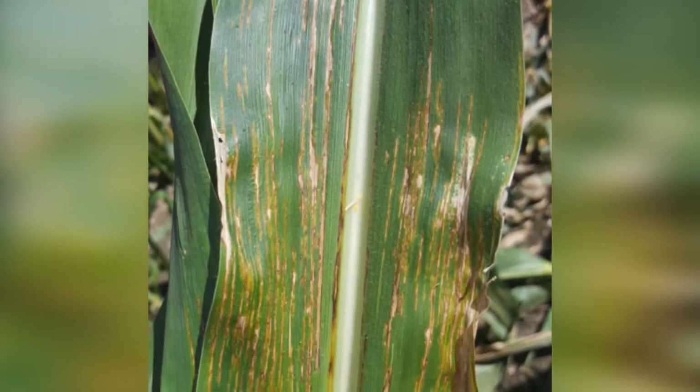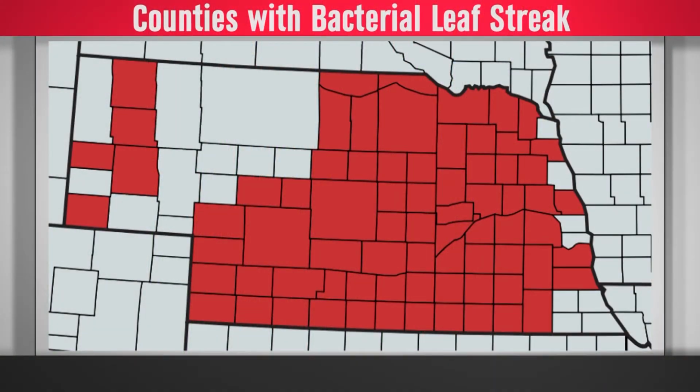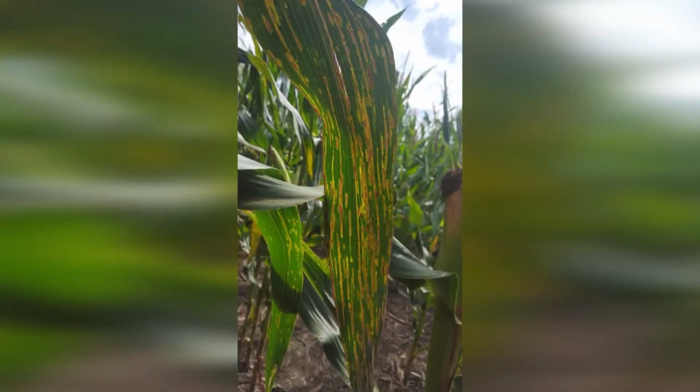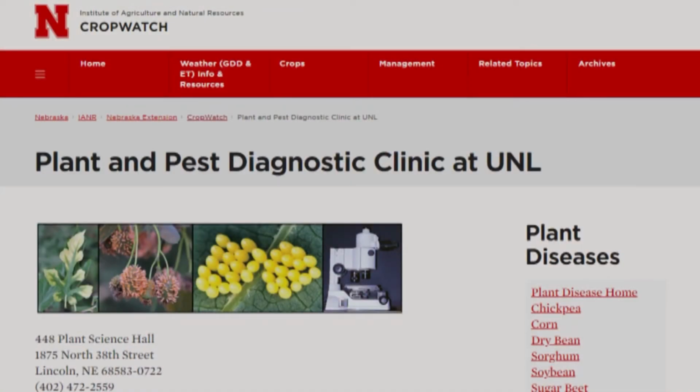In addition, there's other things that we're watching, and on the corn side, early in the season, we have seen some development of bacterial leaf streak. We've confirmed that disease in, I think, 74 counties now. If they see lesion development on lower leaves between the veins, looking yellow to tan, streaking, that might be what that is. Don't mistake that for the fungal disease gray leaf spot. If they have any questions, I hope they'll send in samples to the Plant and Pest Diagnostic Clinic.